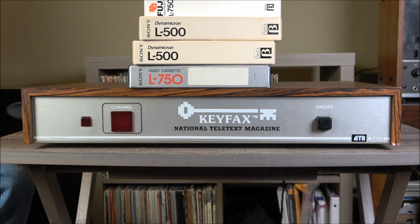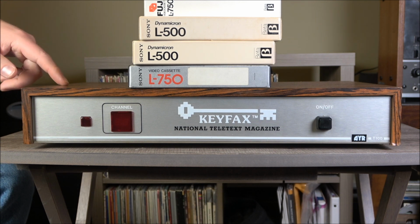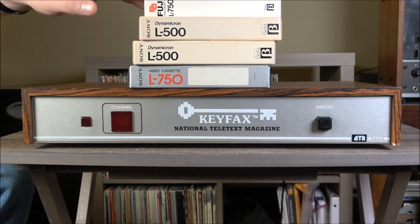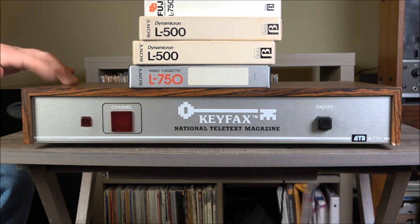But anyway, I figured, well, this is the only KeyFax anything I have ever seen at any price, and I've got these tapes. Maybe I can do something akin to what they've been trying out over in Europe for the last several years now. Maybe I better jump on this. And, of course, at the very least, it can be a nice bit of decor around Archive HQ.